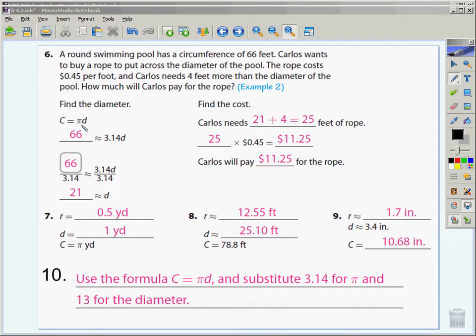First off, we're not used to having them partially set things up for us, so we had to fill these pieces in. When I did this, 66 was the circumference. I divided by 3.14, and I found out my diameter was 21. But when I come over here, it said Carlos needed 4 more feet than the diameter. So I had to take that 21 plus 4 to get 25 feet of rope.